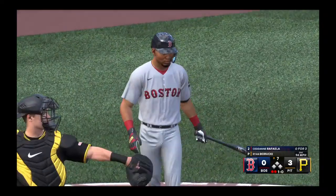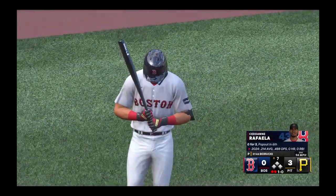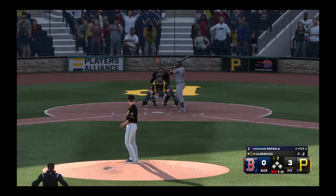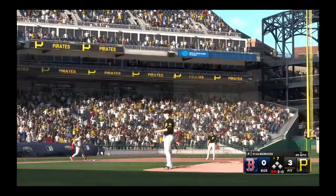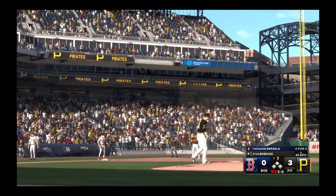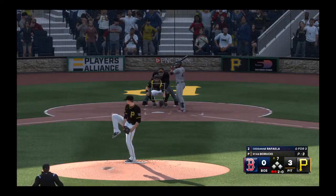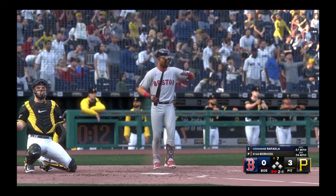Close, but called a ball. And that is ball 1. Pitch. And another ball. Boog, in situations like these, the air can get really thin up there at the plate. Got to find a way to breathe and slow everything down. 2 outs. And a foul ball. Makes the count 2-1.